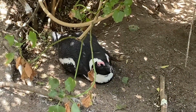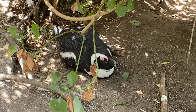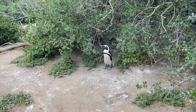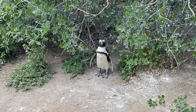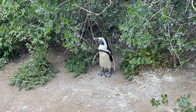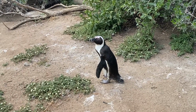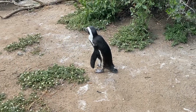Beach, spotting penguins among the little bushes and trees here. This little fella is just taking a little nap in the shade. Aww. Here we have a live one, not one that wants to go to sleep. Yeah, what are you doing, huh? What are you up to? Oh, hi. You are just the cutest when you walk, huh? Like a little man in a suit.